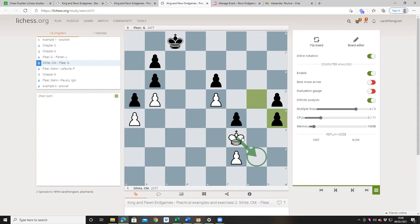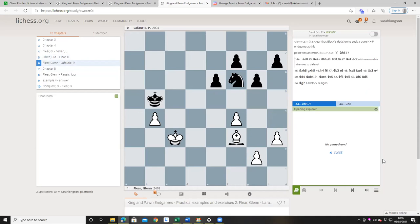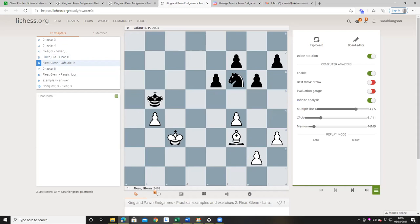Okay. The next one is the situation I really want to mention. I think this is quite important. And that is, when we're playing our games, always be aware of the possibility of transposing, simplifying into a pawn ending.